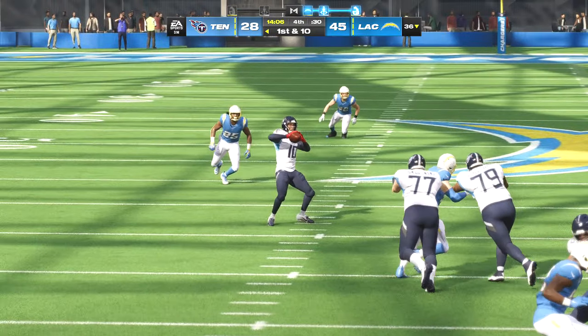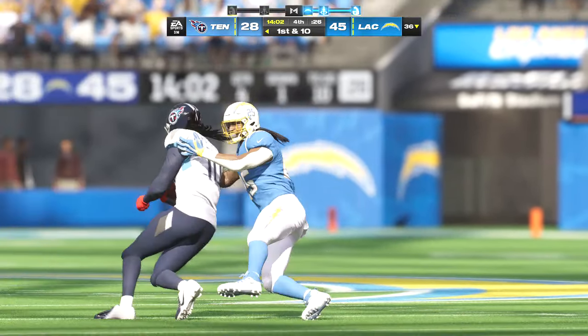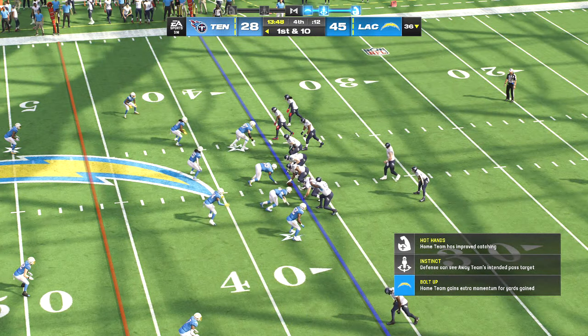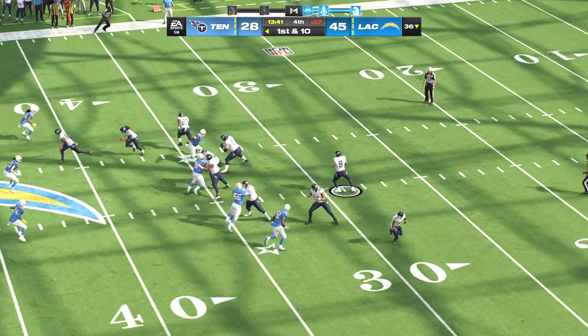Time running short here in the fourth quarter. You're down 3 scores. And I think you've got a defense here saying, we just need to prevent the home run. So a good, smart offensive coordinator can use that as an advantage. And that's a nice throw there to pick up the first down.